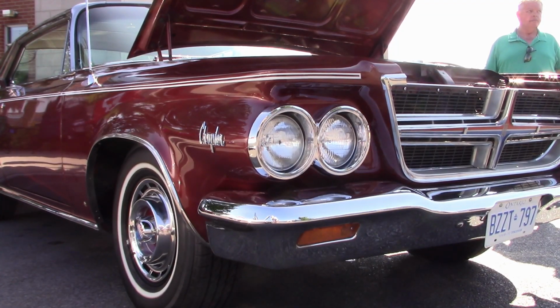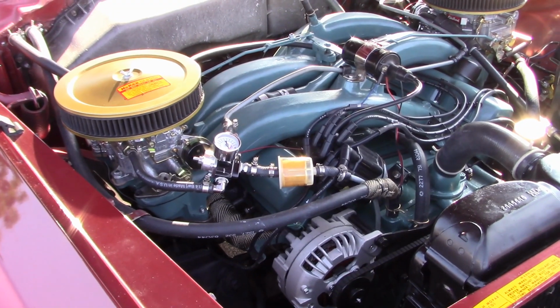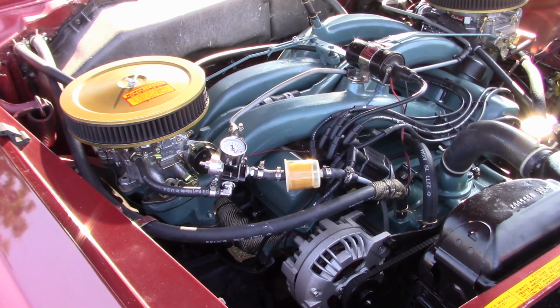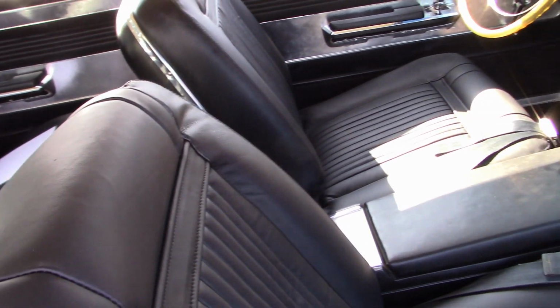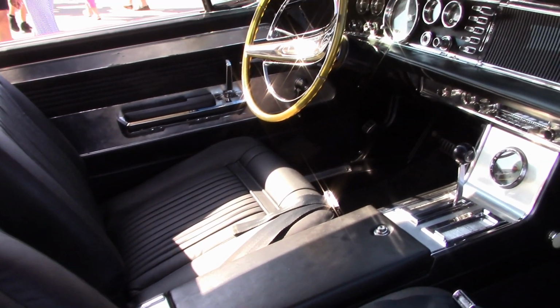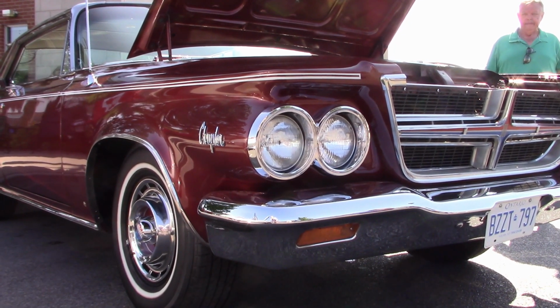Now, here's the story on Bill's 64 Chrysler. It's a 300K. It has the optional Ram engine, which they only made 262 coupes in 1964 with that engine. The rest of them all had single four-barrels because the real heyday of the Chrysler 300, when they were the wickedest thing on the road from the early or late 50s, those days were gone. And now you're getting small cars with big engines in them. So this is kind of the end of the line for that. But I'm in the Chrysler 300 Club, and I've always liked the letter cars.